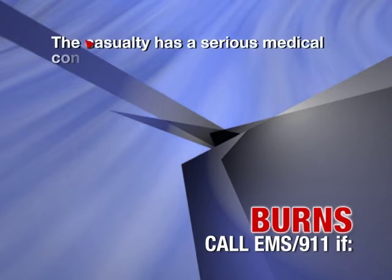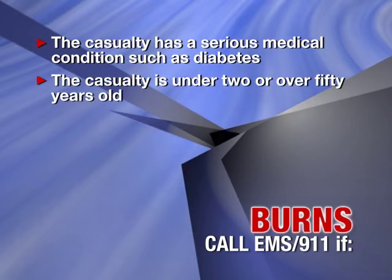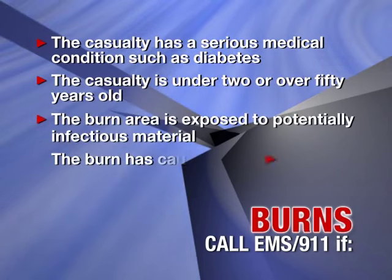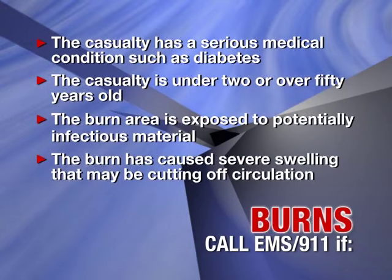The casualty has a serious medical condition such as diabetes. The casualty is under 2 or over 50 years old. The burn area is exposed to potentially infectious material. The burn has caused severe swelling that may be cutting off circulation.